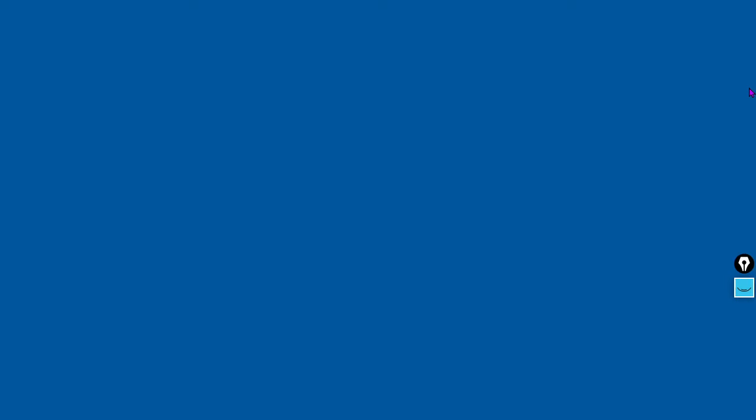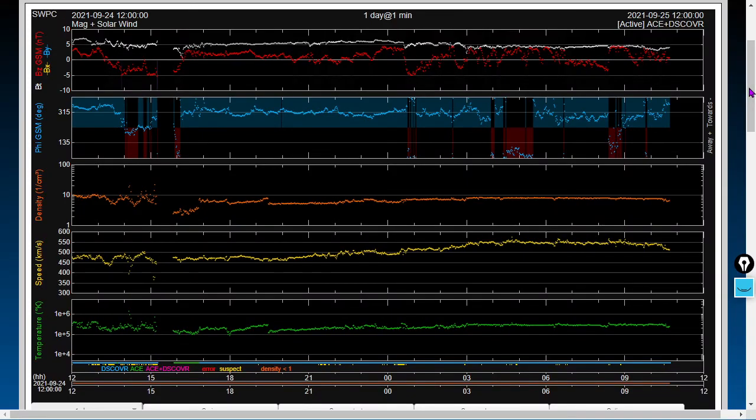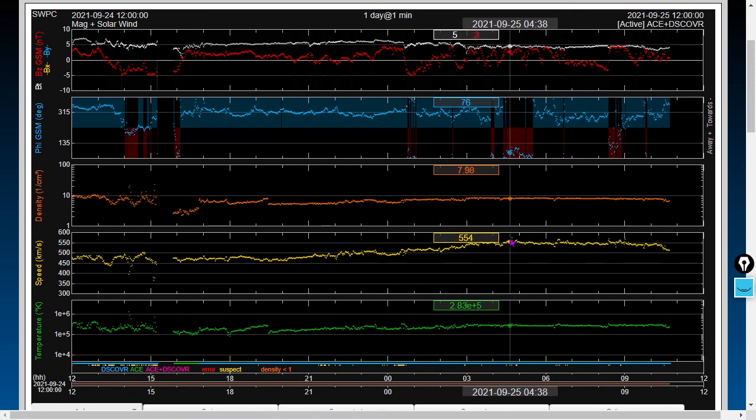And let's move on to the real-time solar wind. Here you go. The coronal hole wind stream is continuing. It's made new highs here as it's reached all the way up to 550 plus kilometers per second.